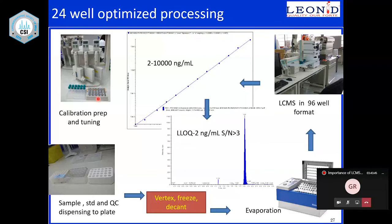And if you want to have the samples in a cold setting, the cooled racks also will be available in the lower picture. You can see that. All these processed samples will go and sit into the rack here, and analysis happens through this robot in 96-well plate format. And this is just the evaporator, where you do the precipitation and remove all the liquid using nitrogen.